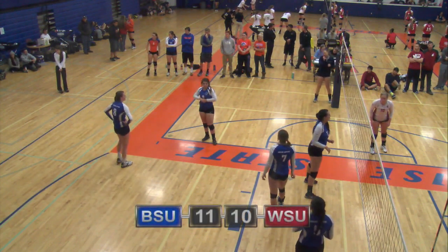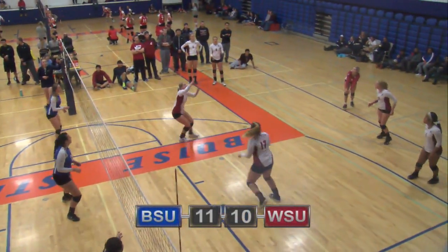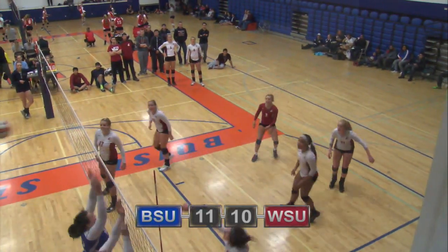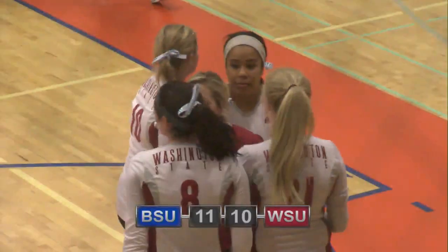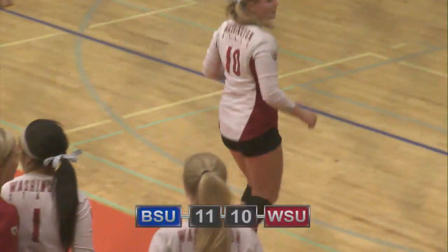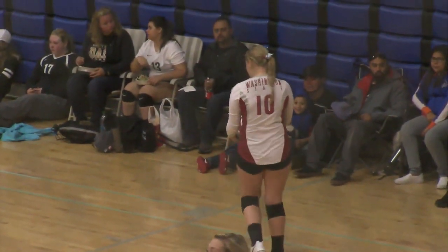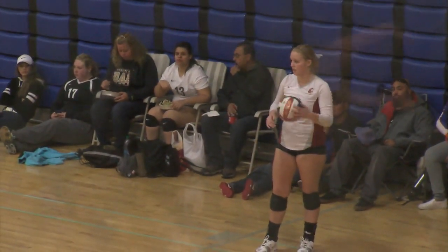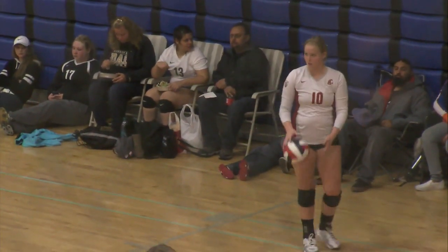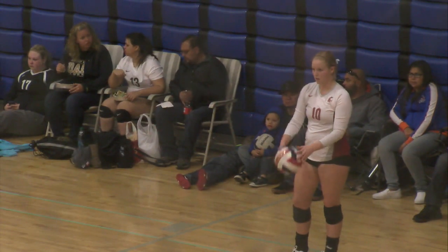BSU with the serve. Kayla Crane on the serve. Sets push to the outside. Spikes to the outside. Nice. And looks like there's a miscommunication there. Yeah, you know, also, John, sometimes when the ball comes in between the seams of the back row hitters, it's really tough to decide who's going to go for that ball. But I'm sure their coach would much rather have them both go for the ball than neither one of them. Right.